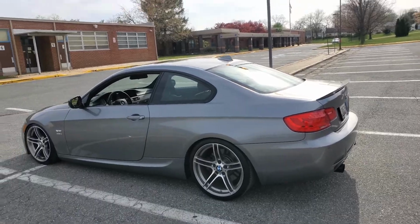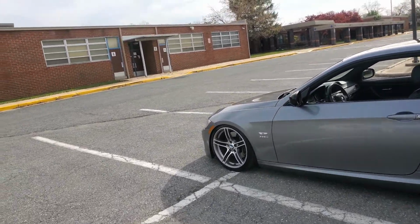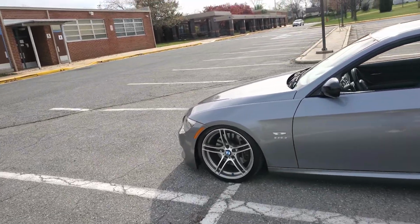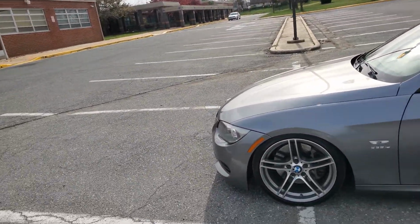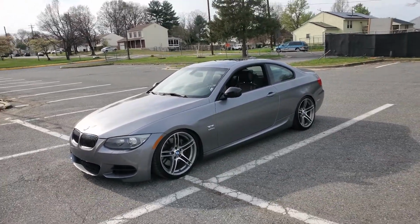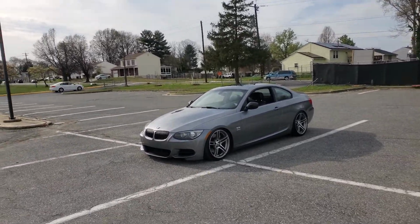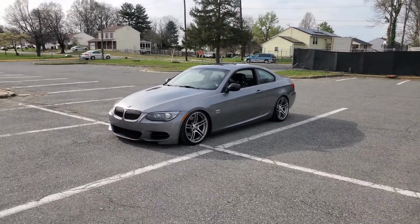More plans for it: I do plan on going single turbo in the very near future, so when that comes around, I'll be sure to do a really good, thorough video on how that goes, with installation, tuning, and any errors I may come across. But for the most part, fabulous car. If you can get your hands on one, it's one of the best cars out there for under 25 grand, and in my opinion, it can't be beat for the dollar, to be honest.